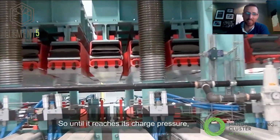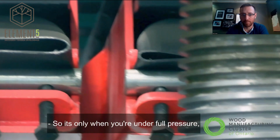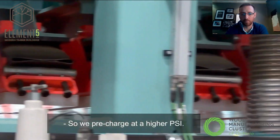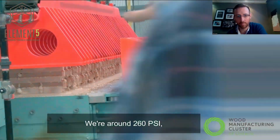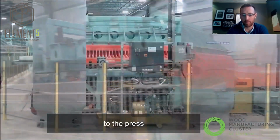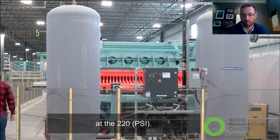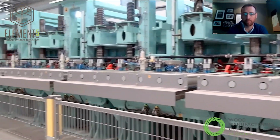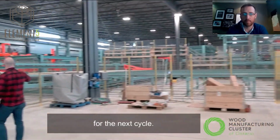So until it reaches its charge pressure, that's all part of your open time. It's only while you're under full pressure that you actually count curing time. So we pre-charge at a higher PSI. We're around 260 PSI. We pre-charge our tanks so that when we open them to the press, we equalize out at the 220. So you don't have to build up that pressure once it's there. As soon as we release that air out, we start building the tanks back up for the next cycle.